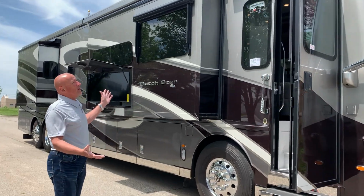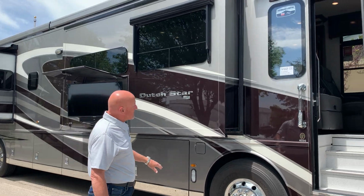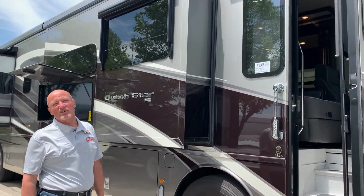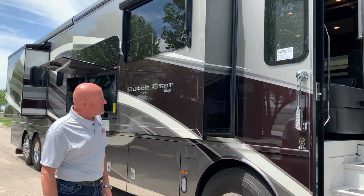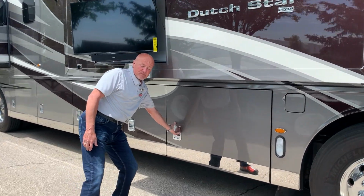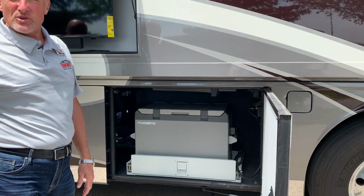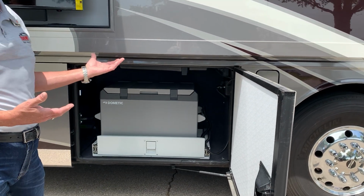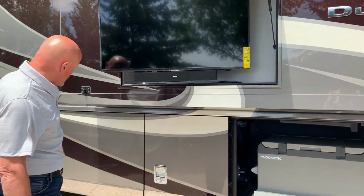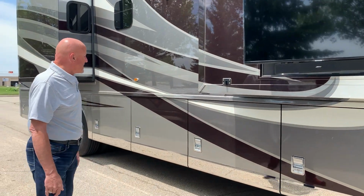We've got some beautiful paint colors on the outside, and it even wraps around the side of the slides here as well, which is a nice indicator of a very high-end coach. Moving back, we've got some great storage throughout the bottom of the coach, but as well we have a supplemental refrigerator or freezer that you can use to supplement what's inside in your residential refrigerator. In the second bin and the third bin, you have great storage all the way through the coach.